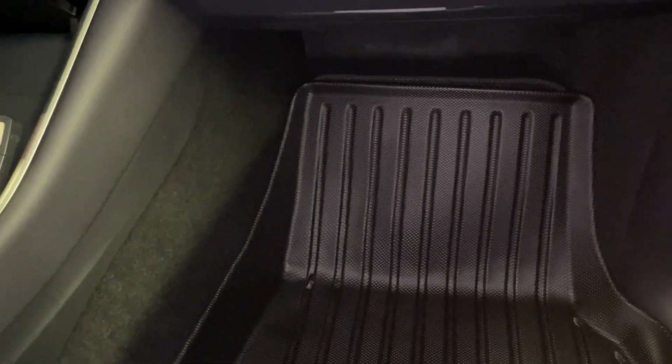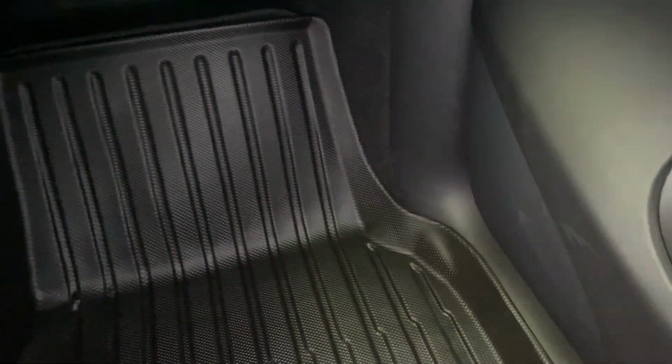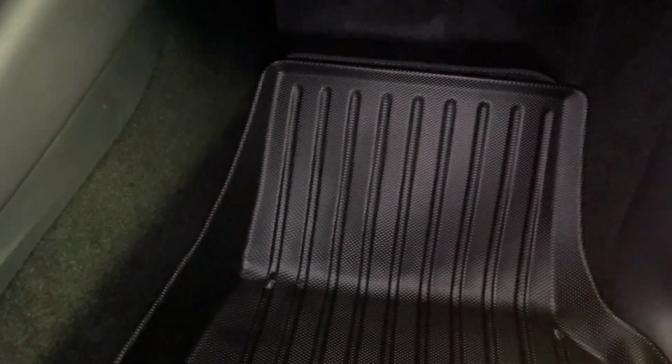The Christmas present that my parents got me for Christmas. They knew I was getting a Tesla, and they got me these all-weatherproof floor mats. I didn't get the ones from the Tesla shop. And I have to say, they were specific to the Model Y.